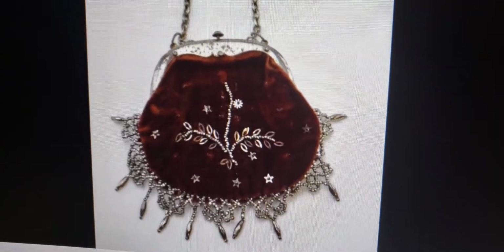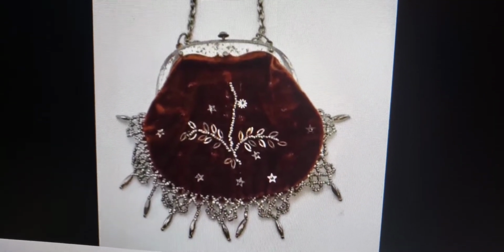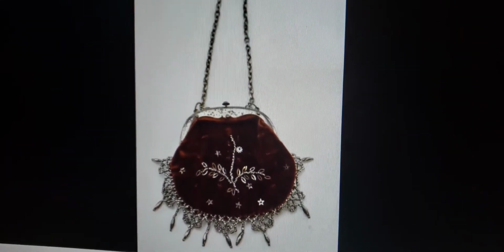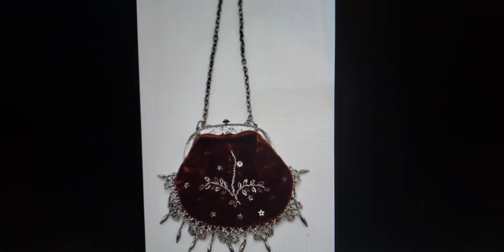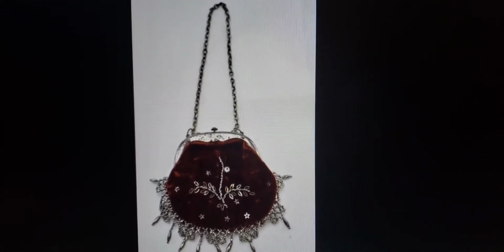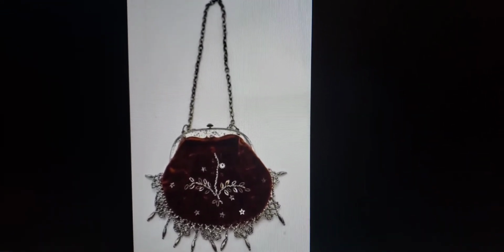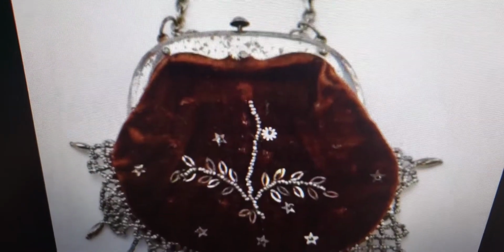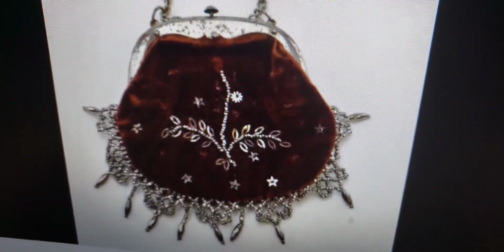I think it was 12 people. Yeah, 12 people bid on this at the last possible second. They went in there and they sniped, and I beat them out, thankfully. Now, a purse like this isn't going to sell for thousands of dollars. I mean, it's not a Louis Vuitton. It's not a Fendi. It's not a Gucci. It's an old purse, and that's all it is. And there's no name brands to it.